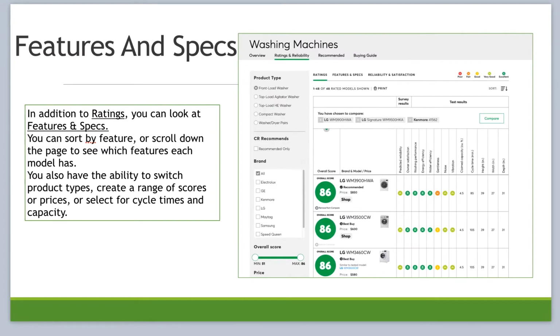A little further down that page of ratings and reliabilities, you can look at features and specs. You can sort by whether these have automatic dispensers, whether they have a steam dry, whether they have automatic anything. It gives you the chance to, if something is really, really important for you to have, like automatic dispensers, pick just those models that have that feature, and then you could compare them.